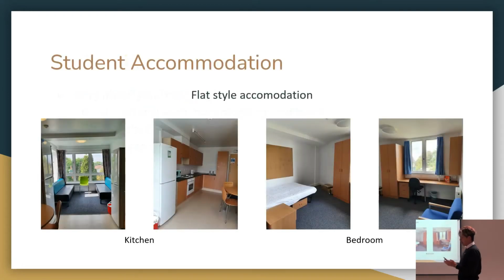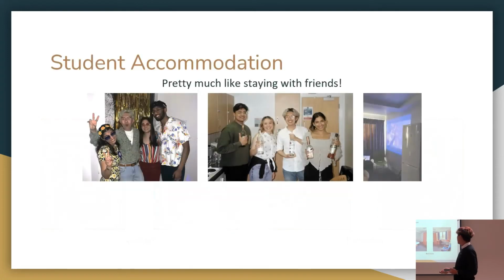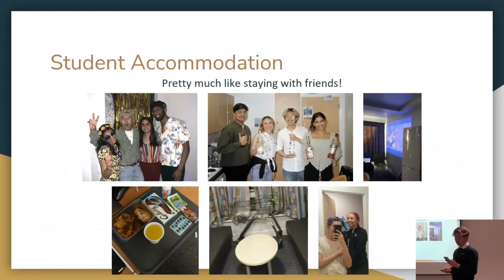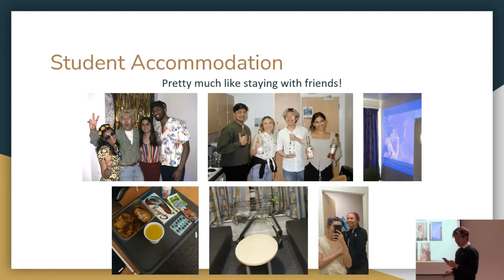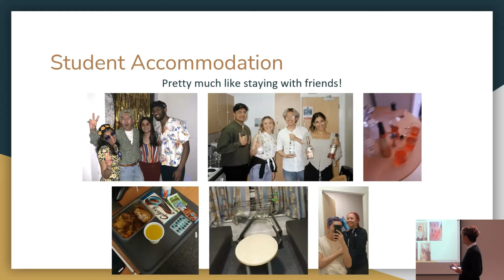Now, Leicester had a flat style accommodation where we shared one kitchen and we all had our own different bedrooms, and there were 4 of us in a flat. And accom life was quite fun. You have your standard stuff like parties, movie nights. But there were also more unusual things that happened. I remember walking into my kitchen one day and I found a shopping cart inside.